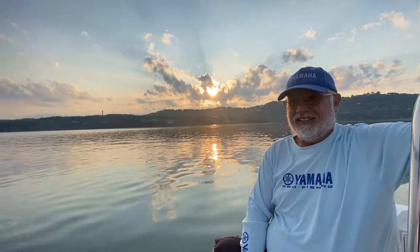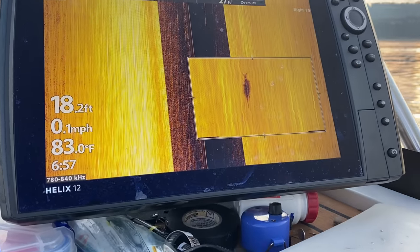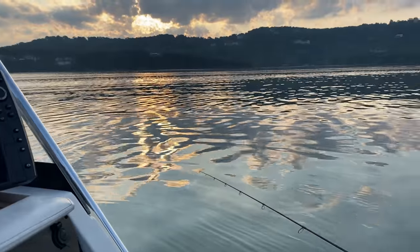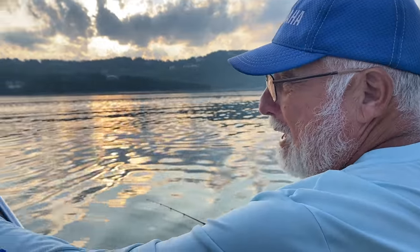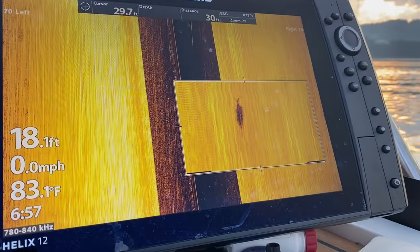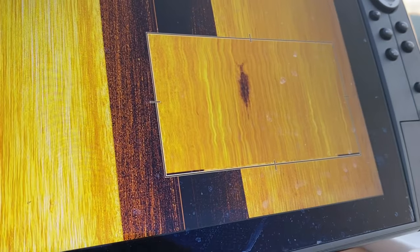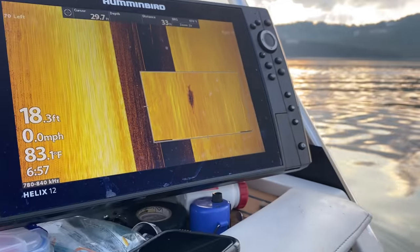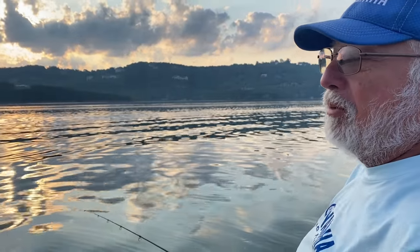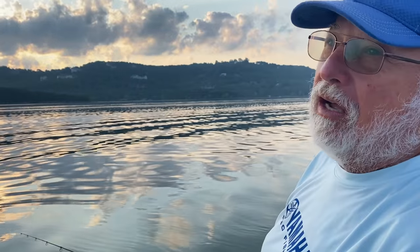Nice. What do we got here, Captain? That's our Humminbird graph. The side imager will actually show you the fish. That's a paddlefish swimming by the boat, one of those prehistoric looking things. You catch them on this lake too? Yes, we do. We have a season for them. The season starts March 15th until April 30th.